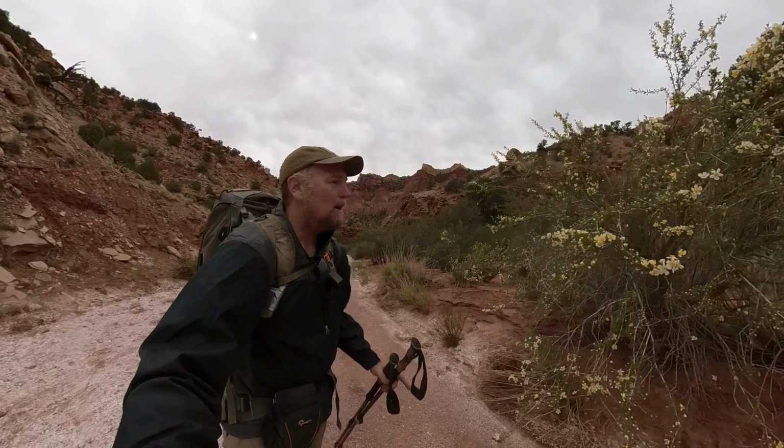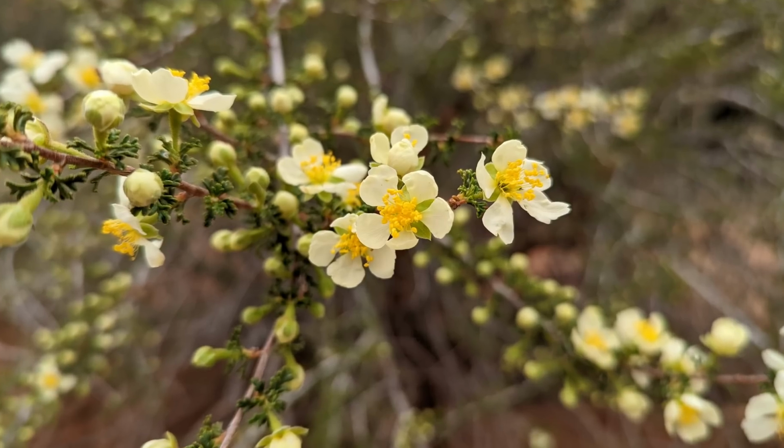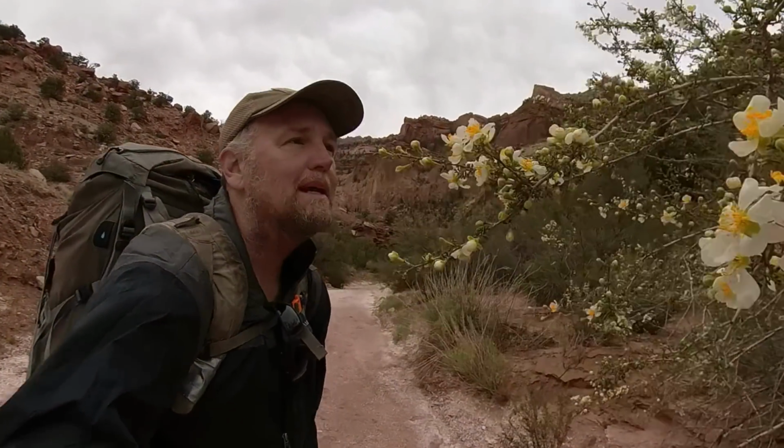Again, the scent of this wildflower. I'm not sure what it is. It smells so good. Oh man, it's so good.